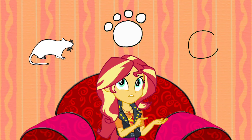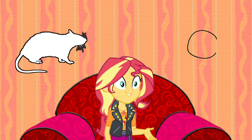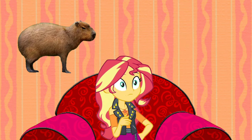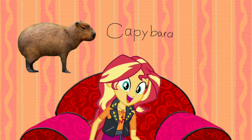Maybe it's some kind of rodent that is really large. Yeah, and maybe a rodent's name starts with the letter C. But what kind of rodent that is large and begins with the letter C? Capybara. A capybara! That's it, because a capybara is a large rodent native to South America, and the word capybara starts with the letter C.